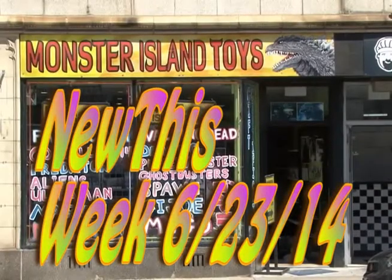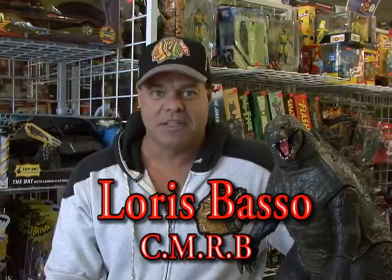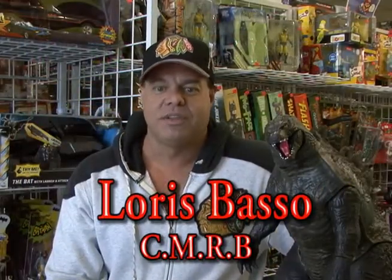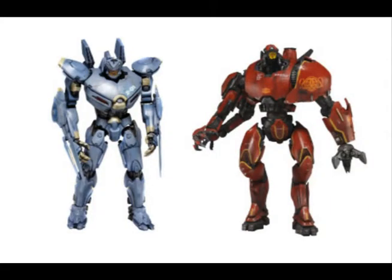Lasts longer, less calories. This is what's new this week at Monster Island Toys for Monday, June 23rd, 2014. We got in a nice, super detailed Batmobile Robotech with an actual Batman figure inside of it. We also got in Pacific Rim action figures. Check these out. Two new robots.